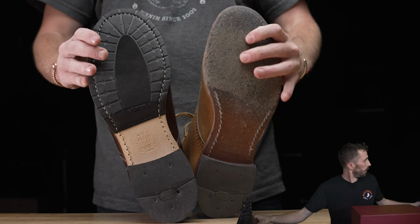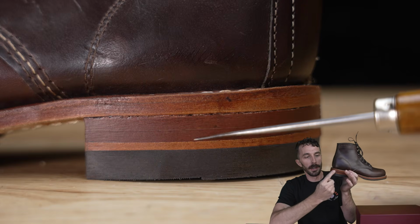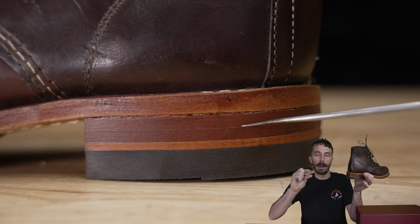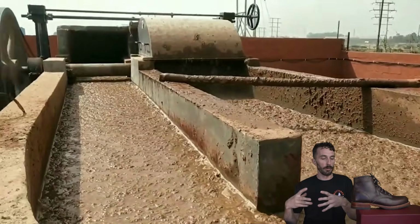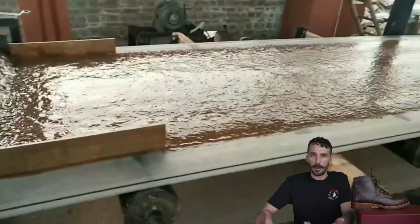As for the heel stack, it looks like it's a full leather heel stack, but if you look really closely, this darker layer here isn't a natural slab of leather. What it is, is a reconstituted leather. So basically what they do is they take all the leather scraps, they grind it up, and then they bind it together with usually a rubber compound to make almost like an artificial leather heel block.